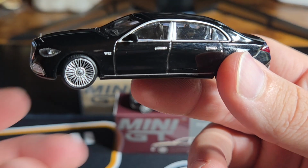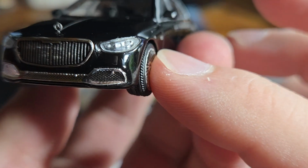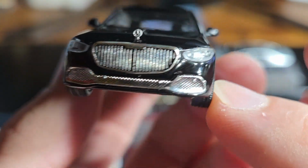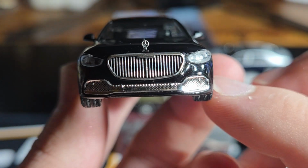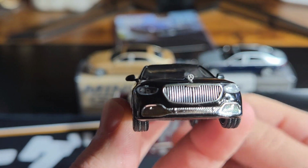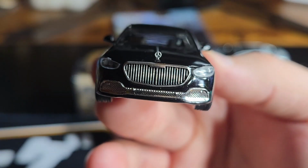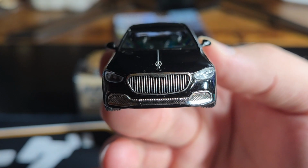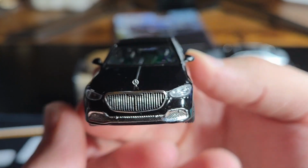It really does. But anyways, going along to the front, headlights look pretty good. Acrylic, you've got some nice LED and bulb details back behind that lens. You can see it a little bit better on this side. Really nice. You've got your hood ornament, of course. Mini GT does these very well. They're not super fragile. You don't need to be paranoid about breaking it if you want to handle it at all, but do be mindful. It can break off. These are photo etched metal, so they are a little bit more sturdy than if they were just real thin plastic, but yeah, looks really awesome.